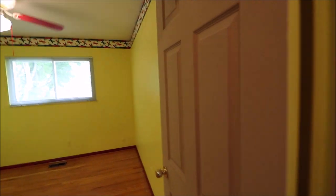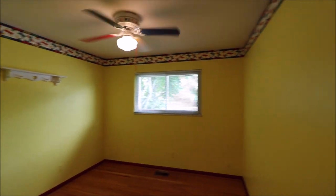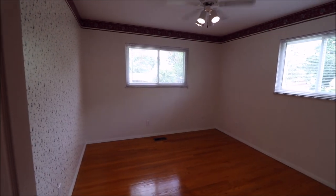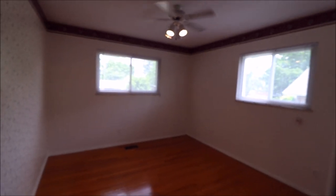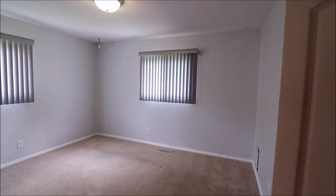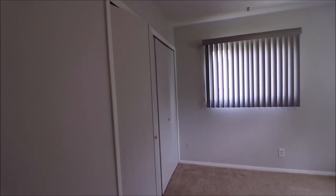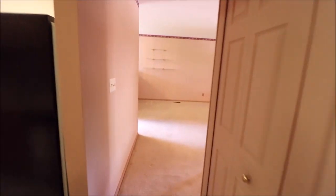Bedroom number 1, if we're facing the house, the left hand side, upper level. Bedroom number 2, again, far left of the house if you're facing it. Nice looking hardwood floors. Again, impeccably kept clean. And then bedroom number 3 on this level. It's the biggest of the three here with a really nice size closet in this bedroom. Head back down the hall here. And I'll fire up and I'll meet you downstairs.